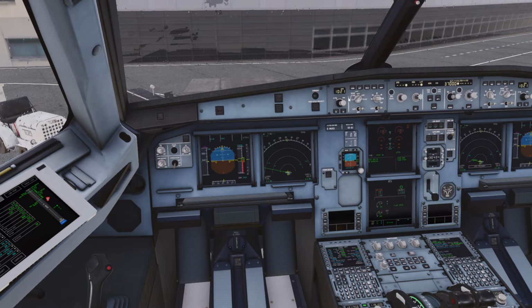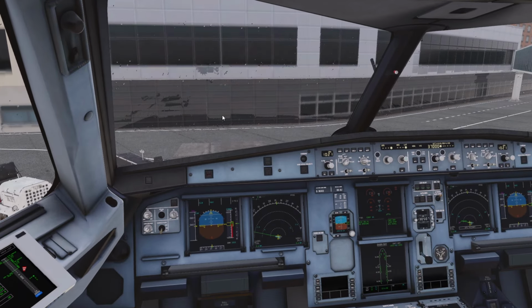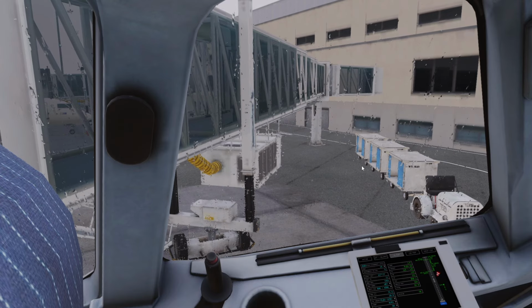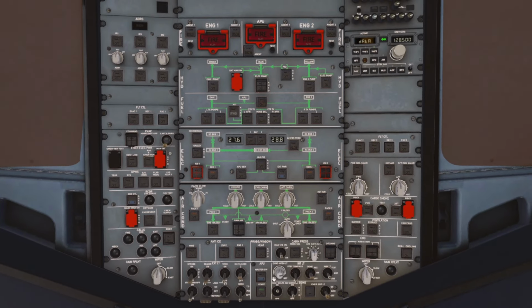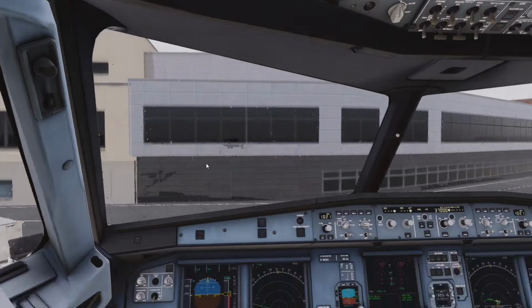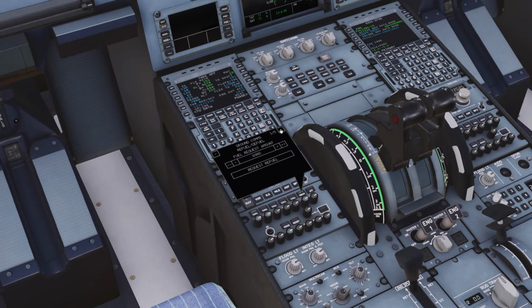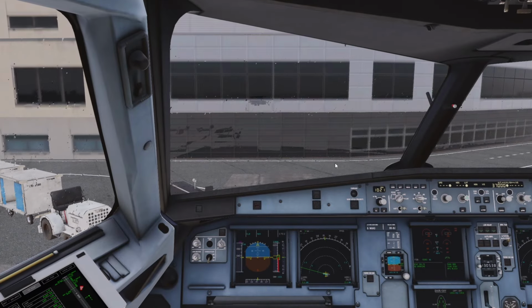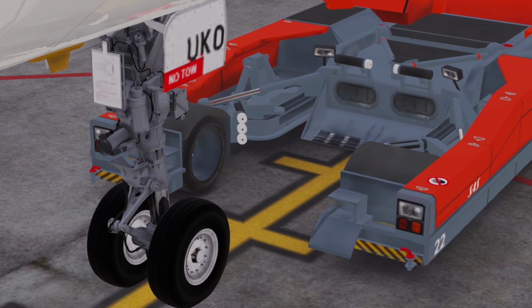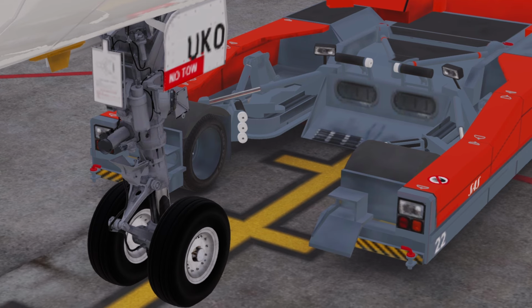MCP up here is all looking good. We got our QNH set as well. Okay, so pushback has been set. We are going to be pushing tail to the left, nose to the left and tail to the right. APU started, so we'll get the bleed on. External power can go on as well. And let's get all the ground equipment and all the doors closed. Ground to cockpit. Tow is driving up. Lovely stuff. Okay, all doors and hatches are closed. Ready to connect.